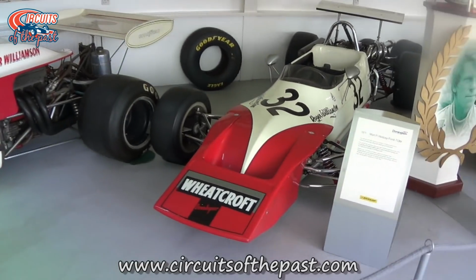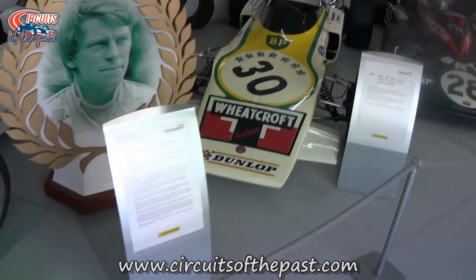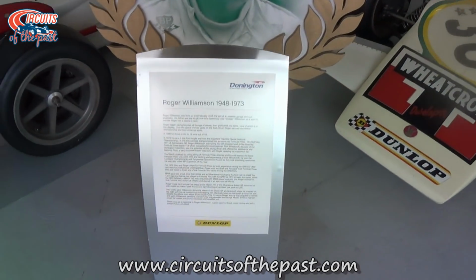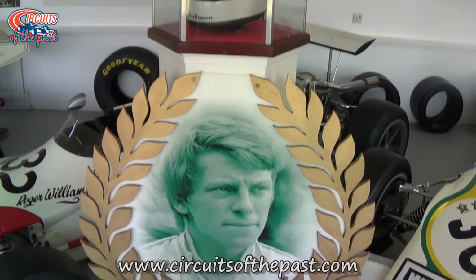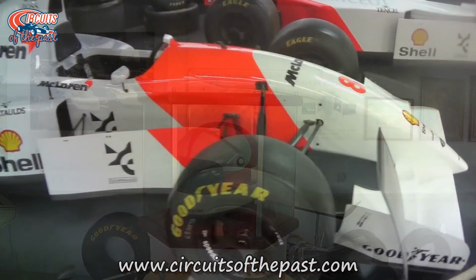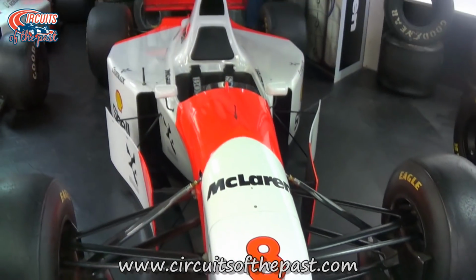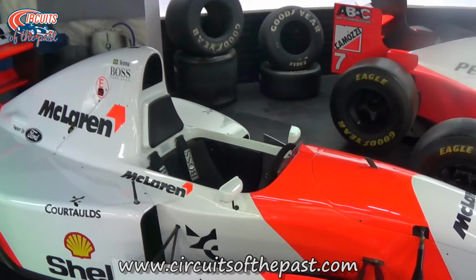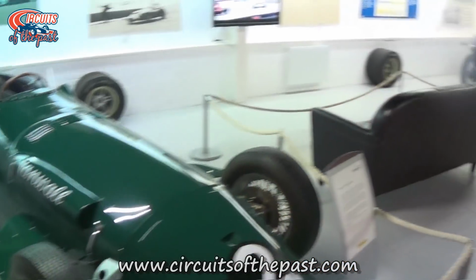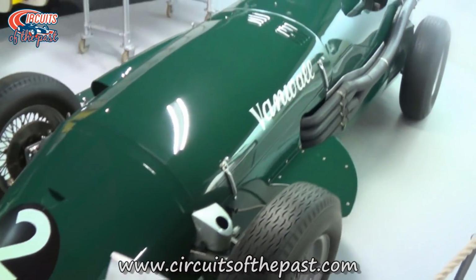Here, a tribute to Roger Williamson, who sadly died in the 1973 Dutch Grand Prix at Zandvoort. This is the McLaren Ford, in which Ayrton Senna won the 1993 European Grand Prix, right here at Donington Park. If you want to see a full tour through the museum, check out the other Circuits of the Past videos.